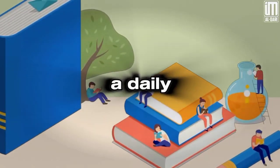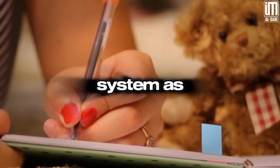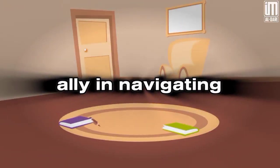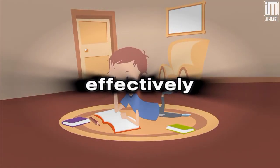Consider implementing a daily routine to maintain the order of your study space. Regularly declutter and update your organization system as your academic needs evolve. A well-organized study space becomes a reliable ally in navigating through complex topics and managing study sessions effectively.